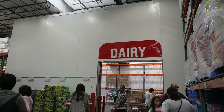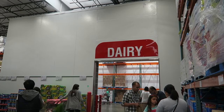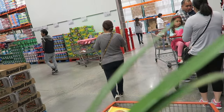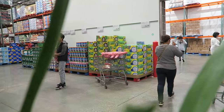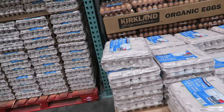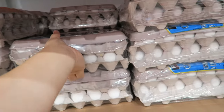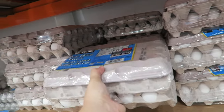Oh, I'm gonna go into the dairy room. It's gonna be really, really cold. And Mom is really brave. She's gonna go in there with me. Let's go. All right, definitely need eggs. $9.39 for 5 dozen. Not as good as Restaurant Depot, but still pretty good.